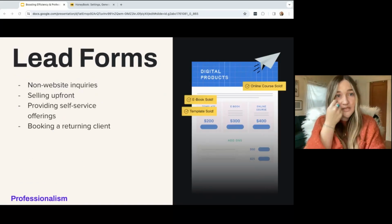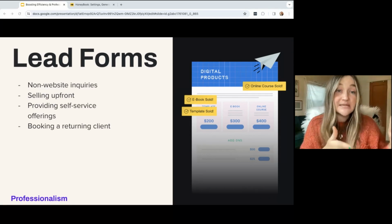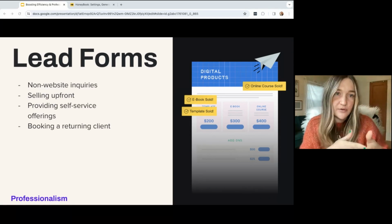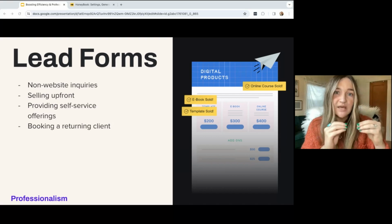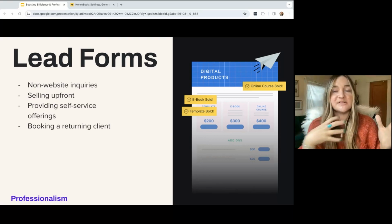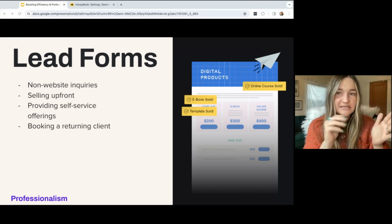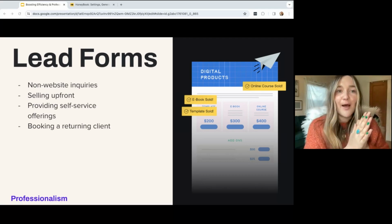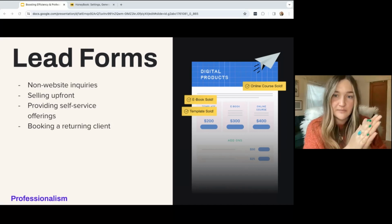Lead forms are really best used, and you can use them however you want, but I'm just going to give you a little guidance on the way I typically see them used. Lead forms are typically used for your non-website inquiries. This is really if you're looking to sell upfront or offer some kind of self-service offering. Let me know in the chat if I have any photographers here today. I'd love to hear from you. So if you're selling upfront, or you have self-service offerings, that is really when lead forms come into play.